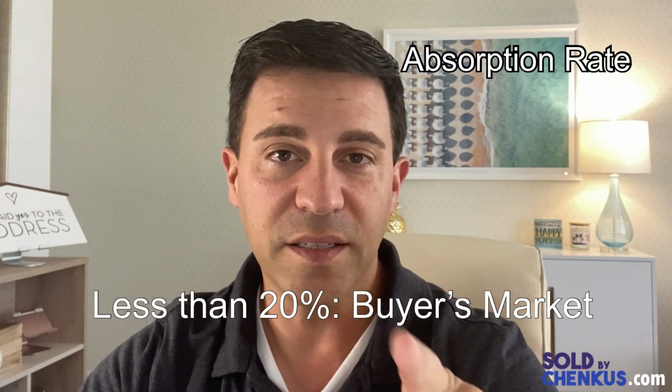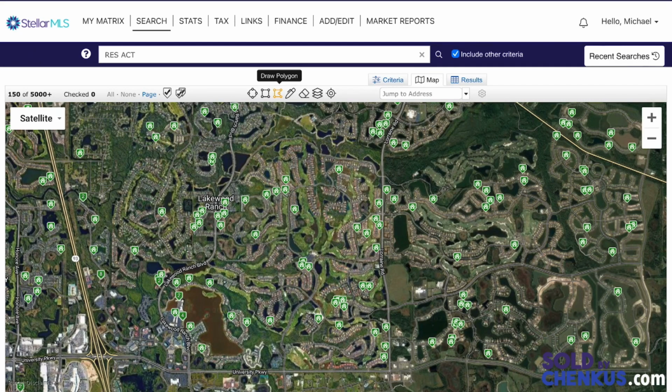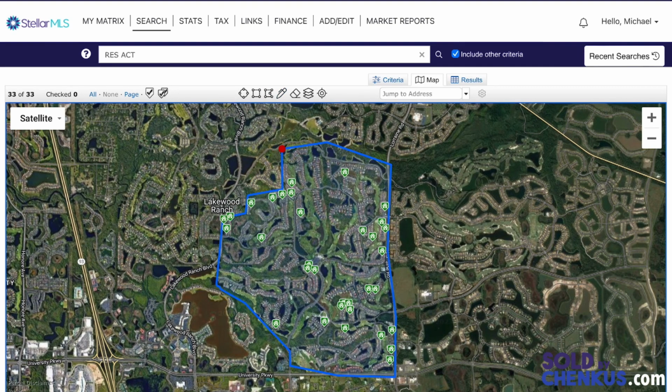Another way to look at it is how long does it take to sell the current inventory? And generally a 6 months worth of inventory is considered a balanced market. It's neither buyer nor seller. So we're also going to figure that out as well. So let's get started. I'm going to zoom in on the map. This is the Country Club neighborhood. I'll draw a polygon around that, the best I can do here. And that is Country Club.